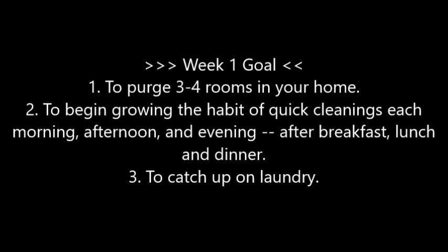So let's start with our goal. Our goal this week was to really purge most of the rooms in our house. I was able to do the kitchen, the living room, and our bedroom. Junior's going to be responsible for his own bedroom. The bathroom is always purged. I never really have to worry about the bathroom because, like I said, I like to keep a clean bathroom. So the bathroom is normally okay.